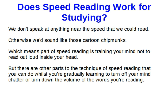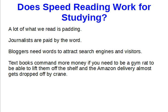But there are other parts of the technique of speed reading that you can do whilst you're gradually learning to turn off your mind chatter or turn down the volume of the words you're reading. And a lot of what we read is padding. Journalists are paid by the word, bloggers need words to attract search engine visitors. Textbooks command more money if you need to be a gym rat to be able to lift them off the shelf, and the Amazon delivery almost gets dropped off by a crane.